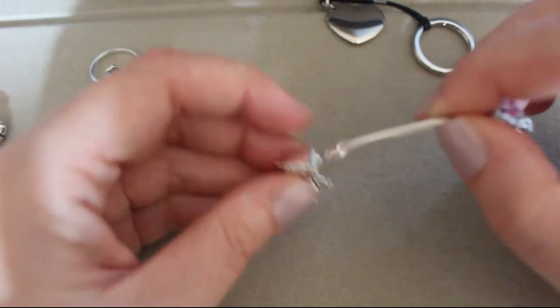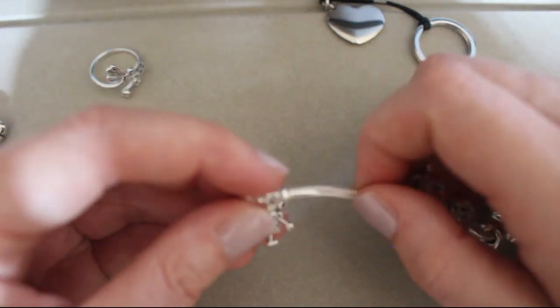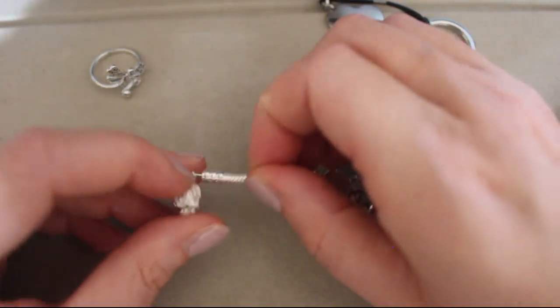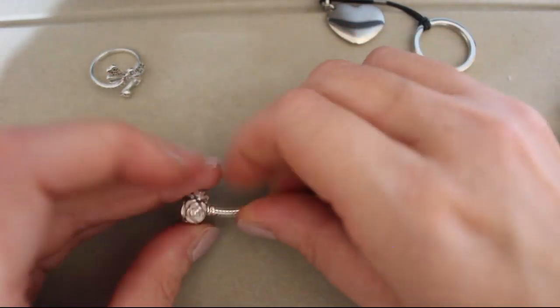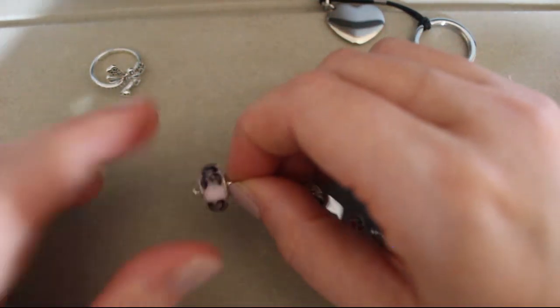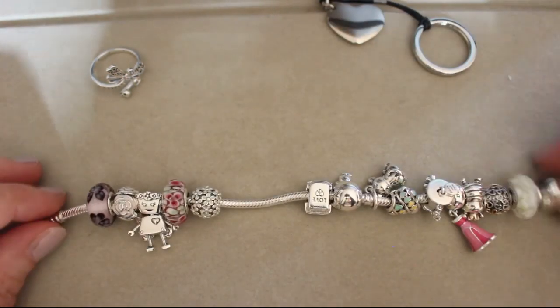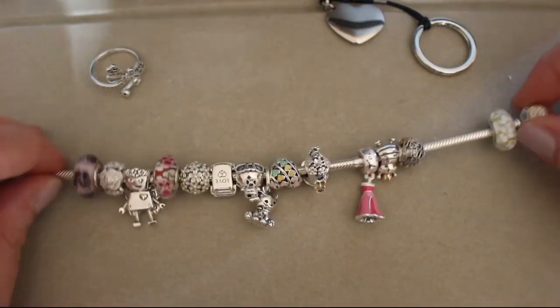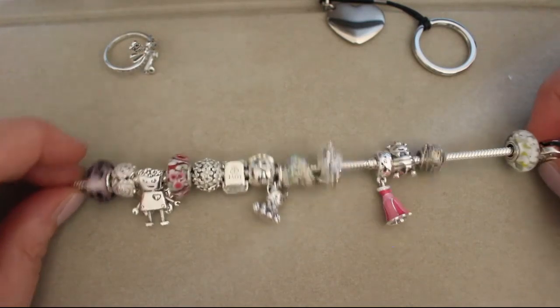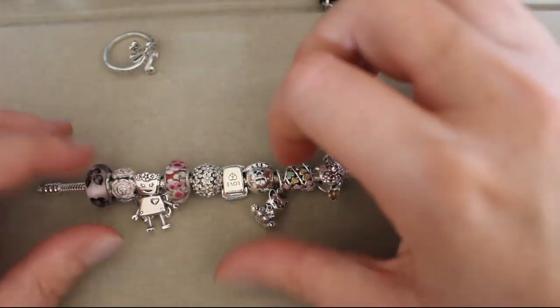Okay. Bella boat. Limited edition Bella boat. This rose here, and the merino. So, yep. Need a clip. This is how it looks so far. Just to show it to you.